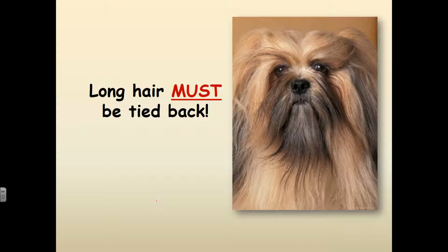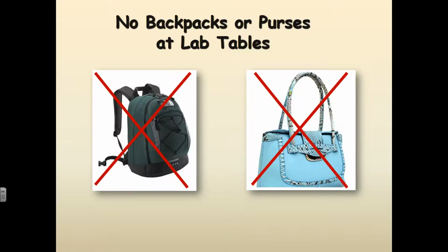Long hair. If you have long hair, guys and girls, you've got to pull it back. Okay, so always tie your hair back whenever you're doing lab, so that your hair doesn't get into a chemical, so that it doesn't catch on fire, or if you were to lean over and maybe potentially bump something, knock something over as well.